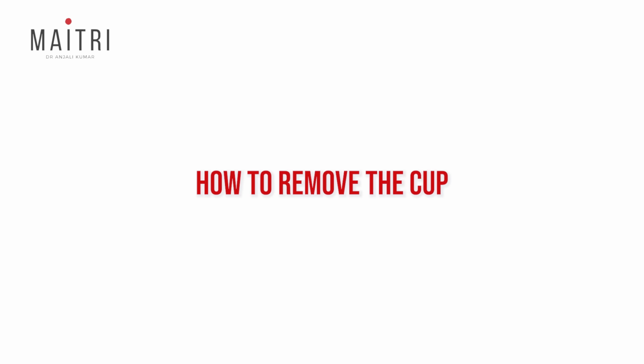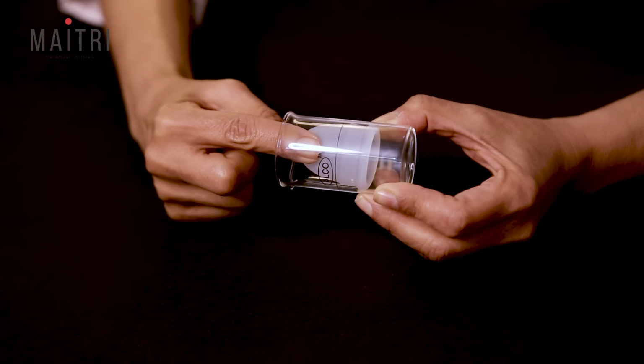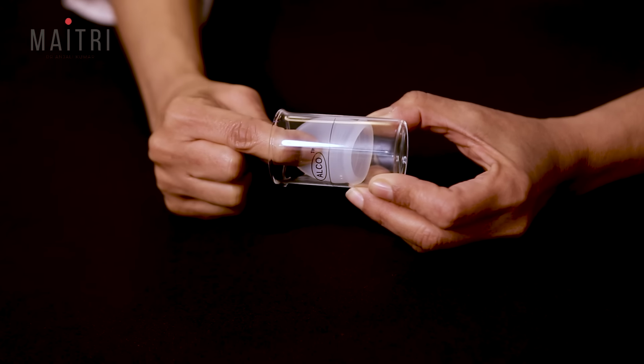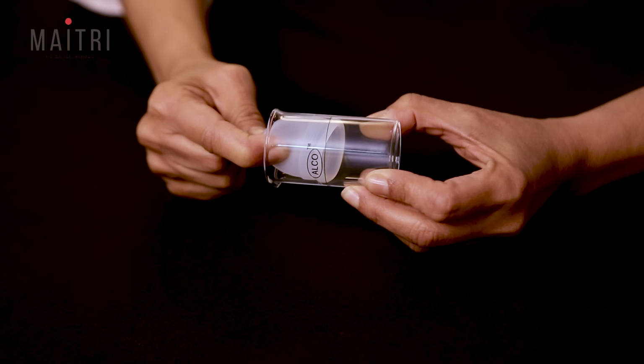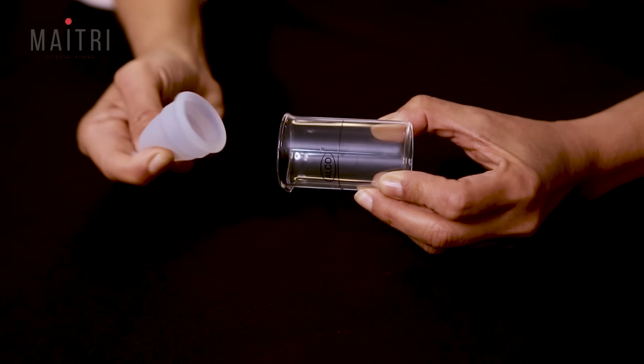Then let's talk about how to remove the menstrual cup. Again, first wash your hands nicely. You can either sit on a commode or slightly squat. Take a deep breath. With the left hand, slightly open the labia. Now with the right hand, feel the stem of the menstrual cup. Slide your finger up to the base of the cup and gently press with your finger. This would break the suction, and now slowly you just pull the cup out.